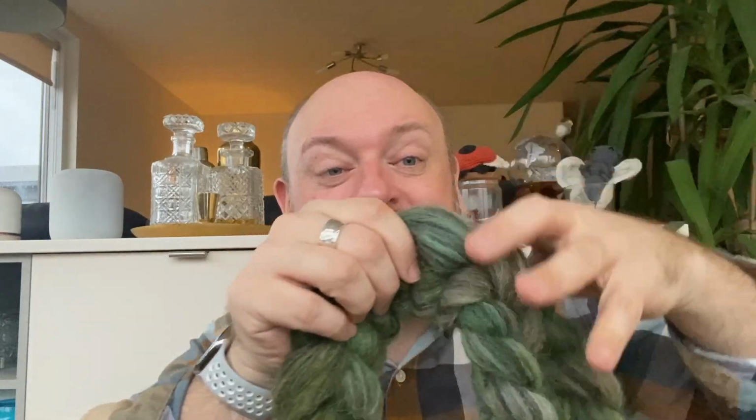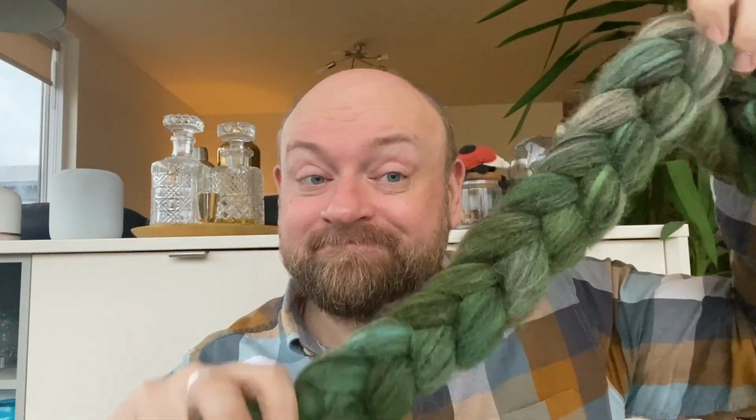And this is the Den of Leaves colourway. I bought this because it reminded me of Wicked, because the Wicked movie's coming out in November, and one of the still shots of Cynthia Erivo, who plays Elphaba, is really green and moody and a little bit brown and a little bit dark and grey, and it just reminded me of Oz.